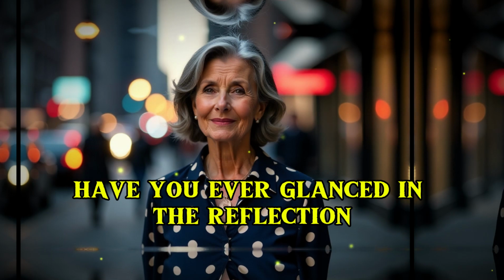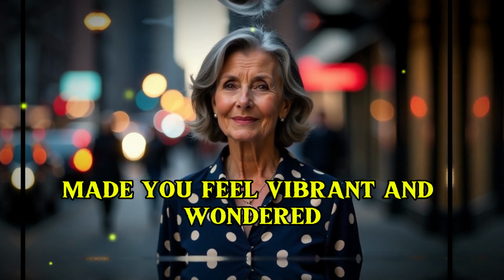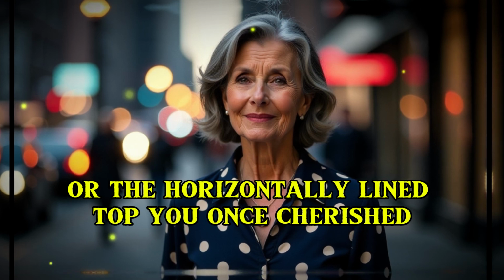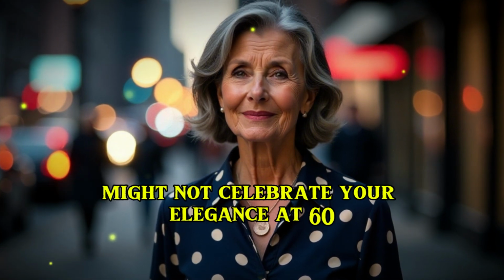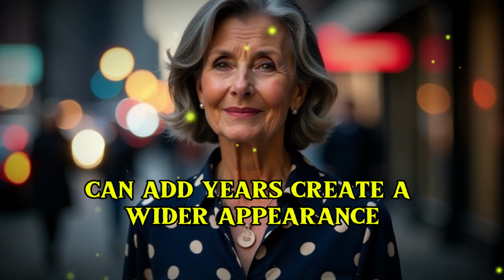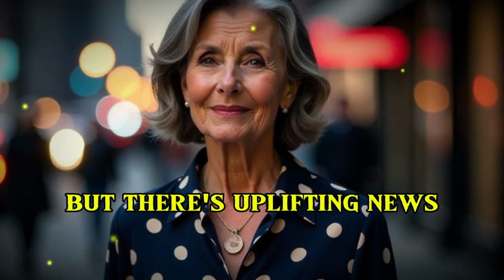Have you ever glanced in the reflection, dressed in something that previously made you feel vibrant, and wondered, why does this look different now? Perhaps it's that botanical print shirt or the horizontally lined top you once cherished. Here's the reality few mention. What enhances your figure at 30 might not celebrate your elegance at 60. Certain patterns, regardless of how current or timeless they seem, can add years, create a wider appearance, or detract from your inherent sophistication. But there's uplifting news.